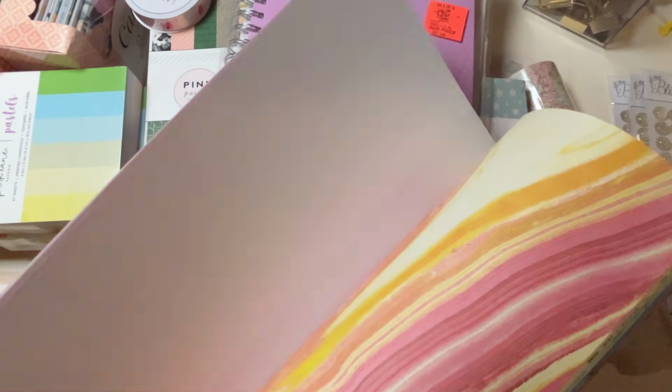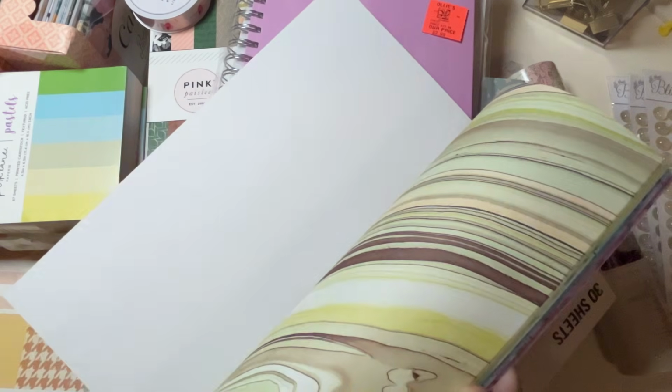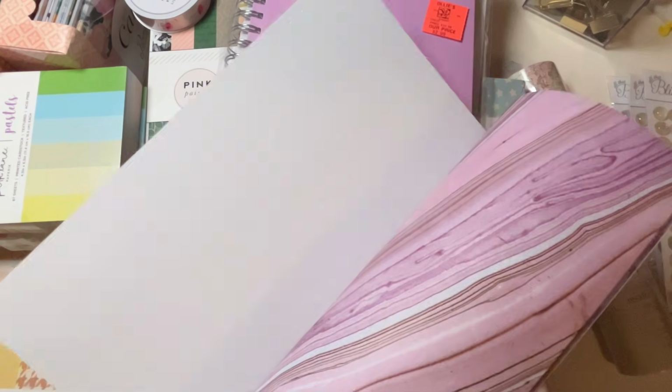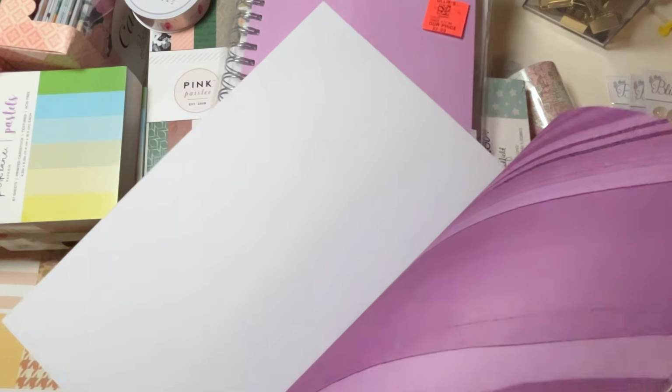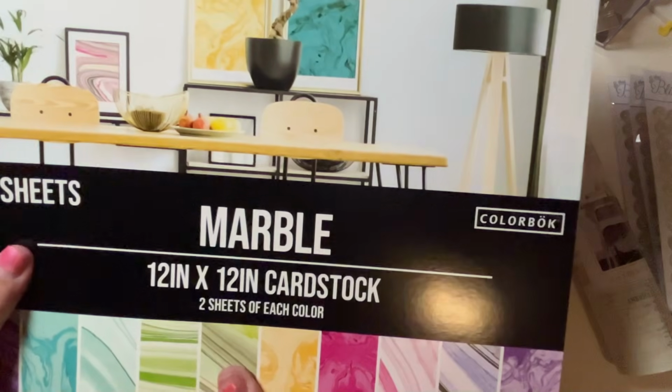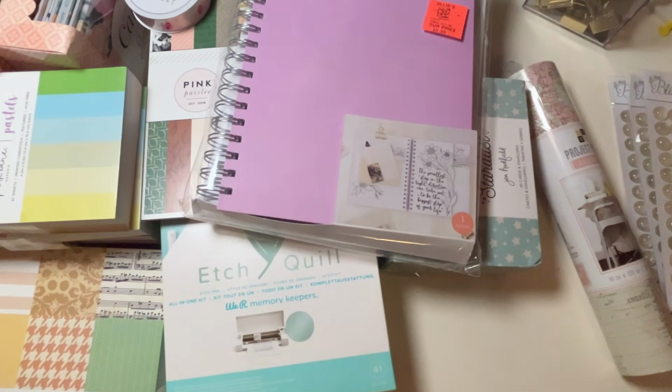I love this one too. I was so happy to find this. I love that one, this teal. So pretty. And this is called the Marble 12 by 12 cardstock. And let's see, where should I go next here? I've got piles and piles of stuff.